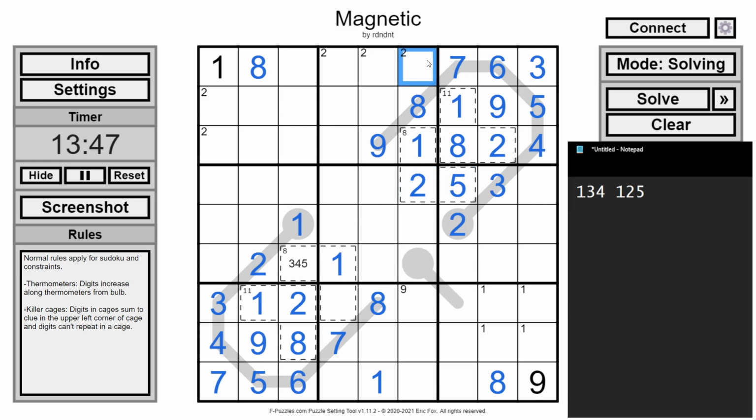Kind of similarly, but oppositely, this 8 cage over here can't have a 2 in it because we have 2s looking into the cage everywhere. So this can't be 1, 2, 5. This must be 1, 3, 4. I was going to say I don't see a way to figure that out, but oh, no, there is a 3 right here, so that's fixed.